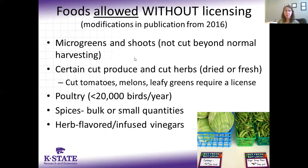Just because something was added to the publication doesn't necessarily mean that the law or the rule changed. It's just that maybe we hadn't been asked that question before, and so we didn't have it listed in the publication. So every year, as we get questions from people, if there's a product that we hadn't thought of listing yet, we'll add it to the list, whether it needs a license or doesn't need a license. So every year we try to keep adding new things to make sure that it's as up to date as possible. So these are things that were newly listed in 2017. Again, it doesn't mean that the regulation changed necessarily, but these were things that we hadn't thought about or hadn't listed in 2016.